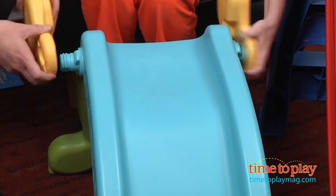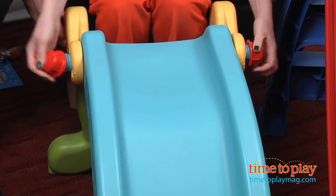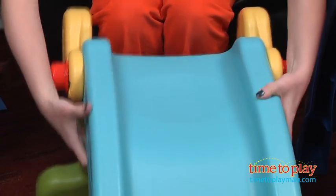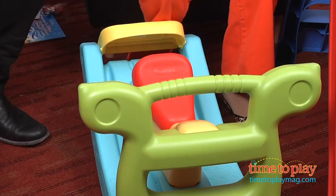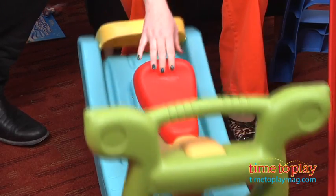I've got to pull these off and push this down. Just come off? Nope, gotta pull them down. Like that. Oh, I see. It's actually pretty intuitive, though. It's very easy to do. Then I'm gonna flip it over and push this. No way! Oh my gosh, that's so cool! And it's a rocker. That's super adorable. Easy for ages 1.5 and up, and it's about $56 as well.